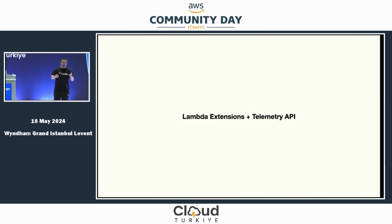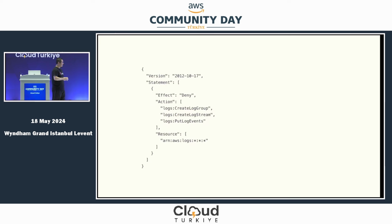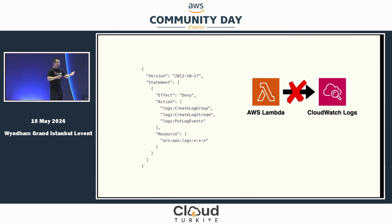So nowadays, for serverless applications running on Lambda, a much better way to collect those logs is to use Lambda extensions with the telemetry API, which allows the Lambda extension to poll a local endpoint to get the log events so that they're able to process them, and in this case, send them to the vendor directly. And once you've done that, you can also disable Lambda's permission to talk to CloudWatch logs so that the Lambda is not able to write the log messages to CloudWatch, and therefore, you don't pay for those messages in CloudWatch because you're just sending them straight to the third-party vendor you're using for logging.